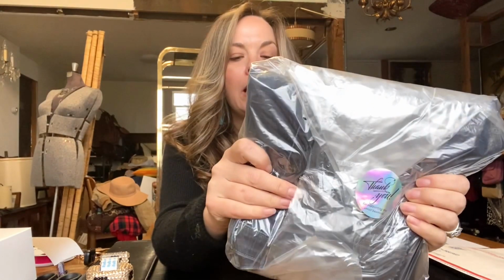So for those of you who haven't watched my videos before, this plastic that I am using is a plastic garment bag like the dry cleaners use. I got mine at an estate sale, but you can find something similar on Amazon if you type in plastic dry cleaner bag roll. And then I also got my little thank you stickers off of Amazon.